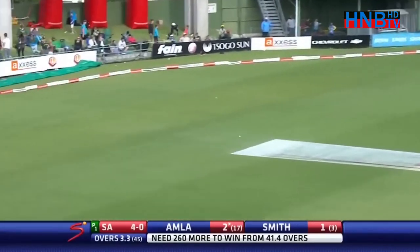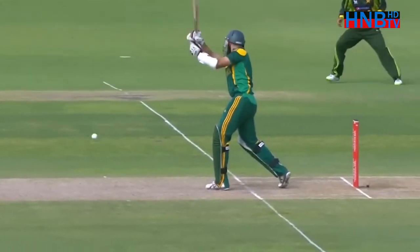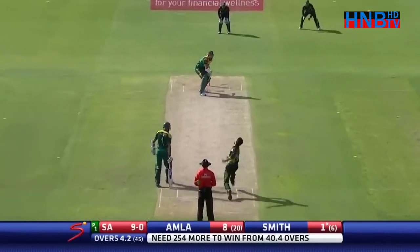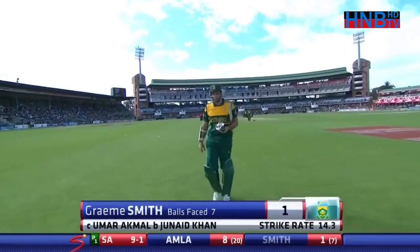4, first boundary of the South African innings. Just gave it a go at this point, but didn't find the gap. This time, timing and the gap were put together, and it only had one outcome. Boundary square of the wicket. That's out. Ball just nipped away. And now Graham Smith, he goes for 1. South Africa 9 for 1.